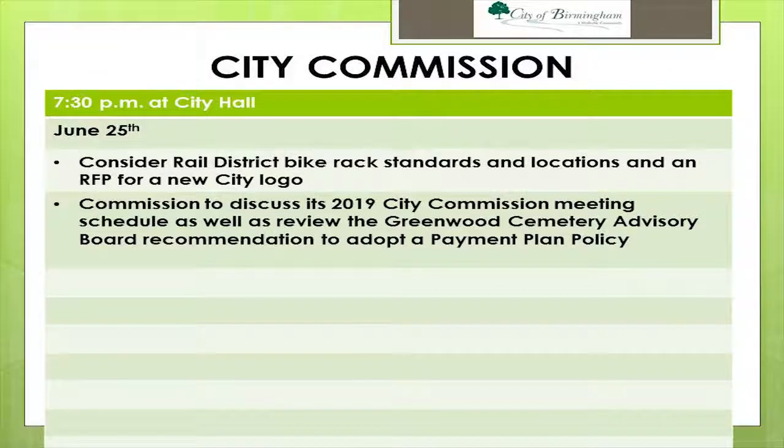On June 25th, the Commission will consider rail district bike rack standards and locations and an RFP for a new city logo. In addition, the Commission will discuss its 2019 City Commission meeting schedule, as well as review the Greenwood Cemetery Advisory Board recommendation to adopt a payment plan policy.